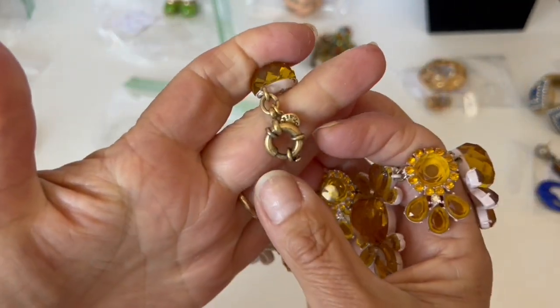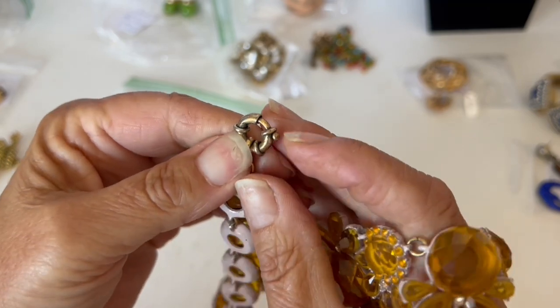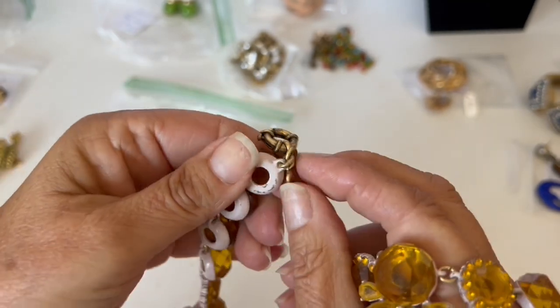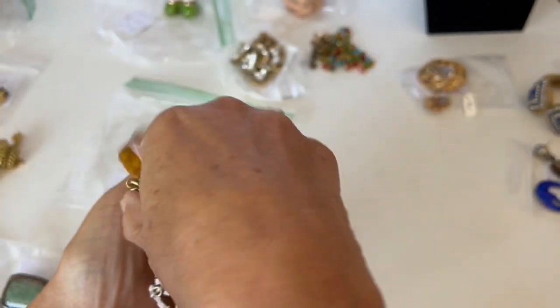It's got your typical J. Crew clasp. They have these clasps that kind of look like, I don't know, they look like life preservers to me. And it's got the little J. Crew dangle on it, and that was $1.